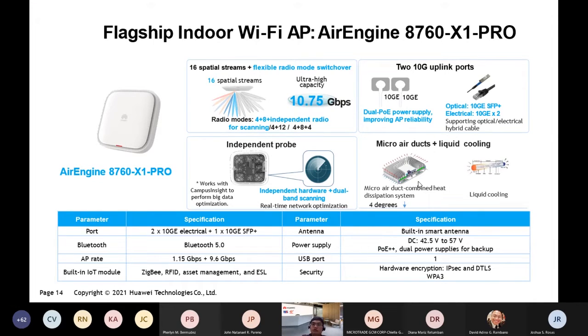So this is 4 by 2.4 and then 12 by 5 gigahertz. The standard is 8 by 8, but Huawei added something special: 4 more spatial streams on 5 gigahertz. Why? There is no restriction in this standard, so we can address more users or more bandwidth with these access points. We can have a dual PoE, either for active and standby.